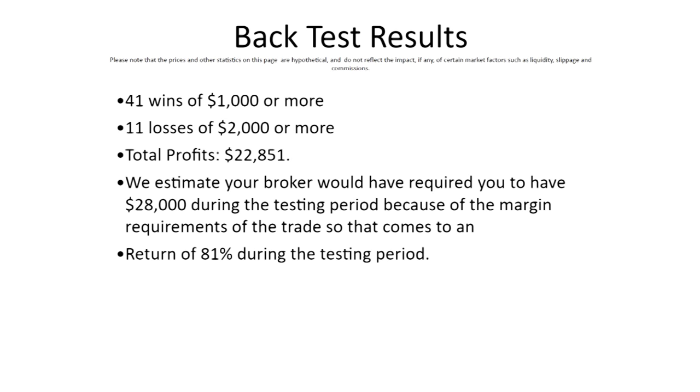So we ran a test over the last 12 months, which included, incidentally, a big portion of the sell-off that took place at the end of 2018, especially around Christmas, as well as numerous other periods in 2019 where we had sell-offs, such as in May, August, and October, and nonetheless, the trade held up remarkably well. In fact, the trade was exited at the profit target of $1,000 or more, 41 out of the 52 trades tested, and exited at a loss of $2,000 or more on 11 of those 52 occasions.